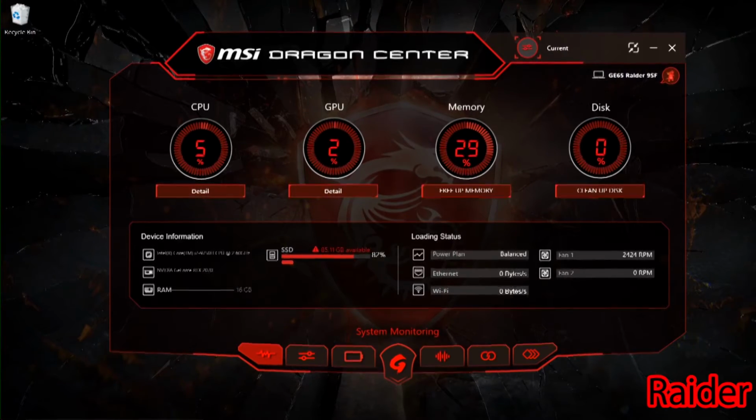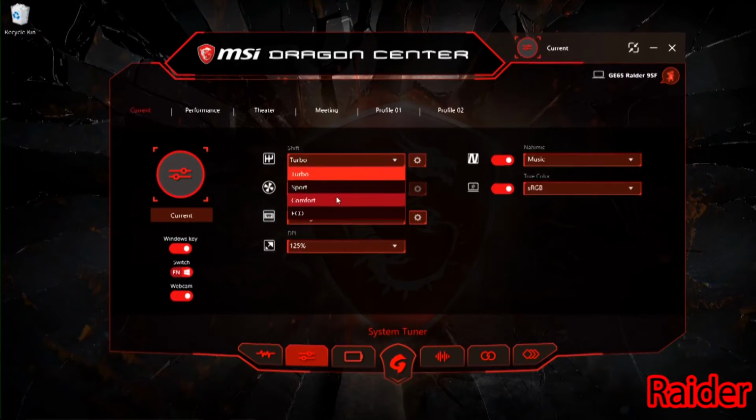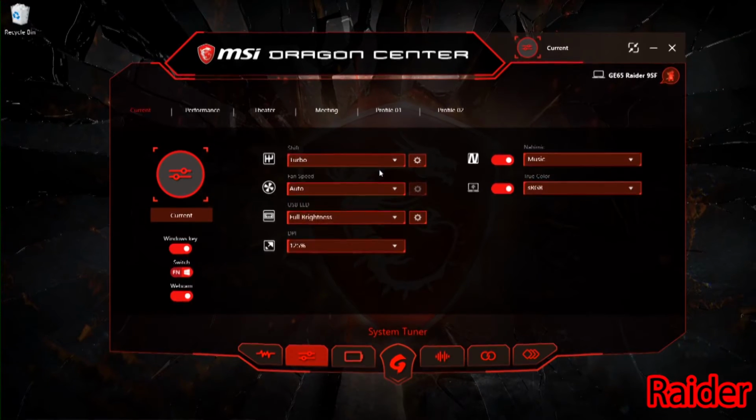On the Raider, it's currently working nicely, as I would prefer it to work all the time, typically. Just not the case when it comes to this particular piece of software. What I do like about it, we can set all of these Turbo, Sport, Comfort, Eco modes. We can leave those be. I will just let this stick at Turbo, and I have near silent fan acoustics right now, and when I want to max out the fans, I can do so at the push of a button.